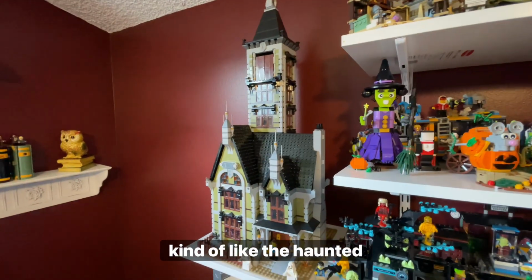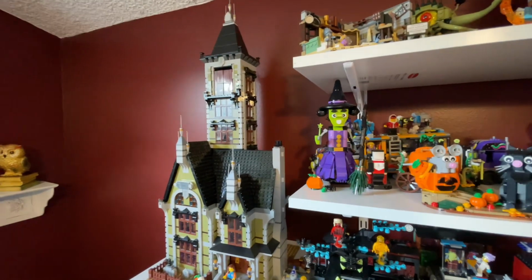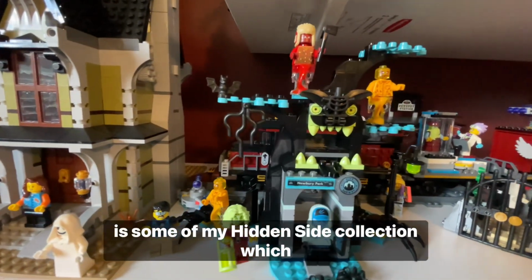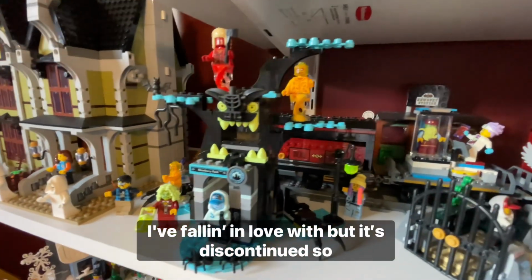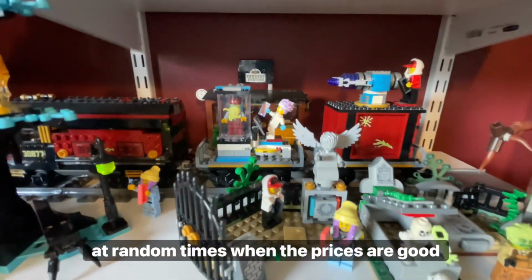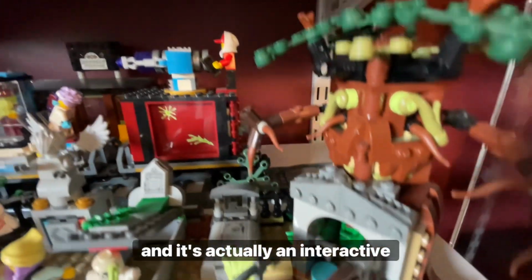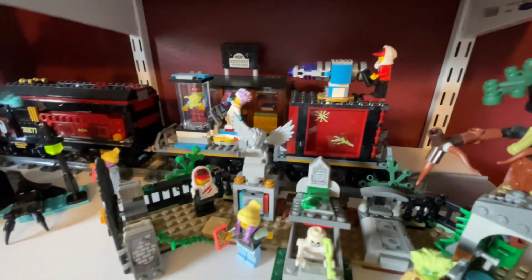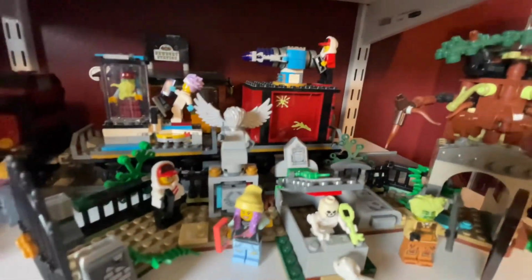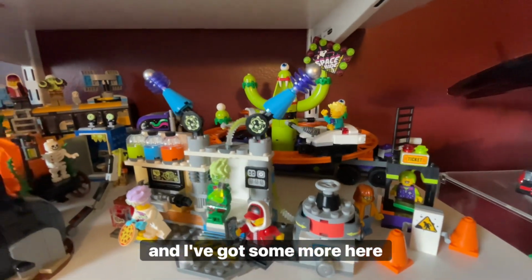Kind of like the Tower of Terror at Hollywood Studios. But down here is some of my Hidden Side collection, which I've fallen in love with, but it's discontinued, so I have to find my pieces at random times when the prices are good, because the prices are sky high on them. And it's actually an interactive set. Each set, you can open up an app on your phone and kind of play like a hunt the ghost game. But I've got those, and I've got some more up here.